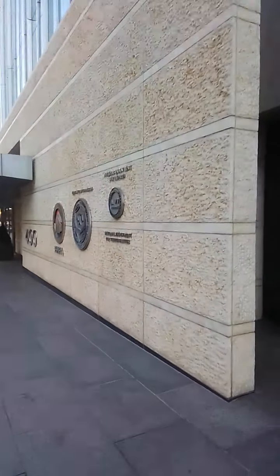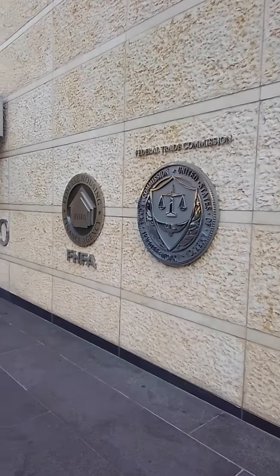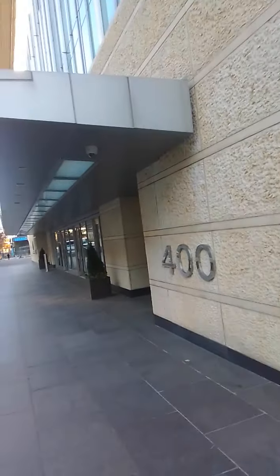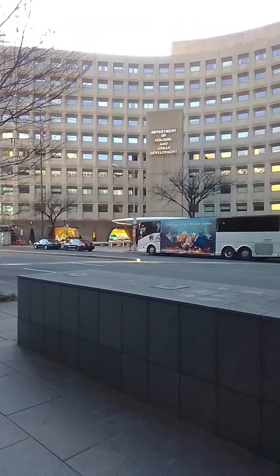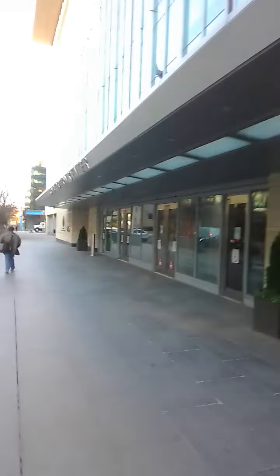Okay, so yeah, the National Endowment for the Arts is here. The Federal Trade Commission is here, as I said, as well as the Federal Housing Finance Agency is here at 400. Okay. Department of Housing and Urban Development. So we'll continue to walk, see how long the camera will hold us.